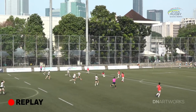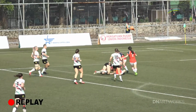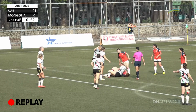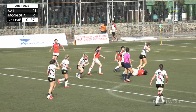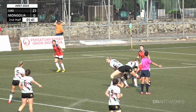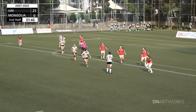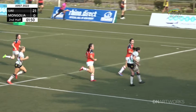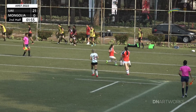And we're underway again. Knockback, says the referee. Another handling error there from Mongolia sees UAE with the ball. It's play on, says the referee. UAE come up with the ball. What can they do? They're 22 meters out from the try line. Bit of a stop and start there from UAE. She does a bit of a goose step there. Number 9, that's Alex Cook.